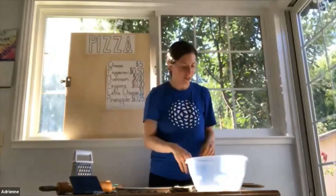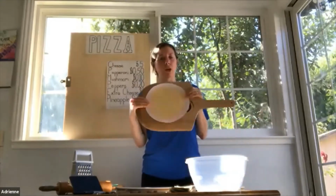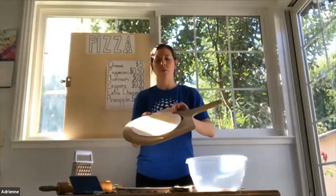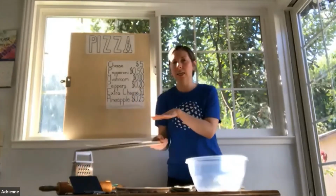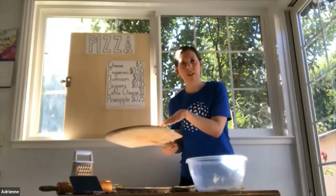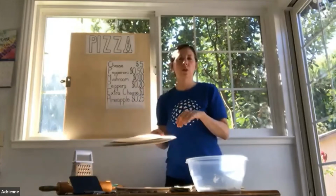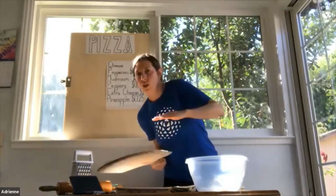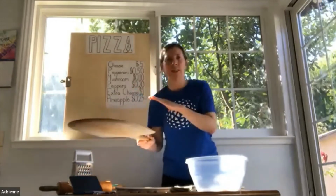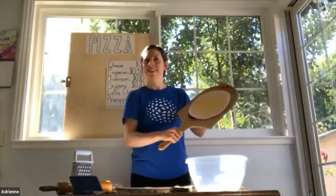So that's fun. And then this little item here is called a pizza peel. You put your pizza on there and then it's a good way to get it in and out of a hot oven so you don't burn your hands. You just slide it in there. And then when the pizza's all ready, you kind of shimmy it under the pizza and take the pizza out of the oven and then you eat it.